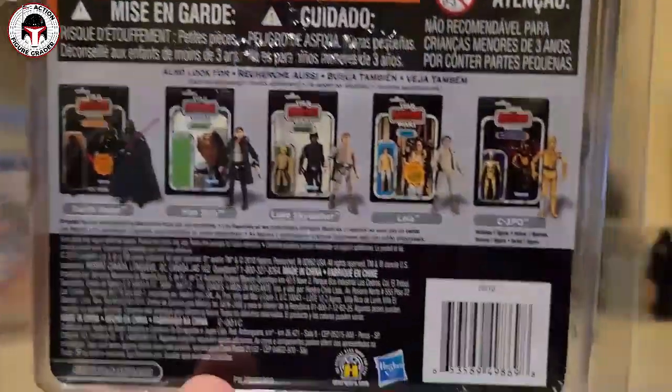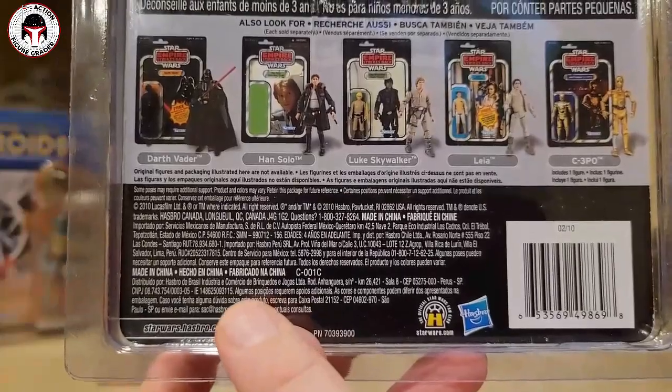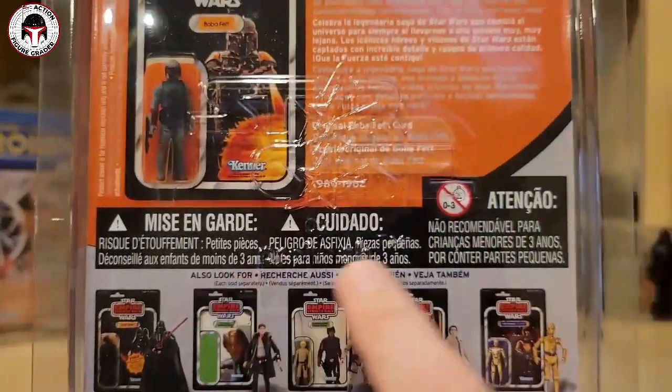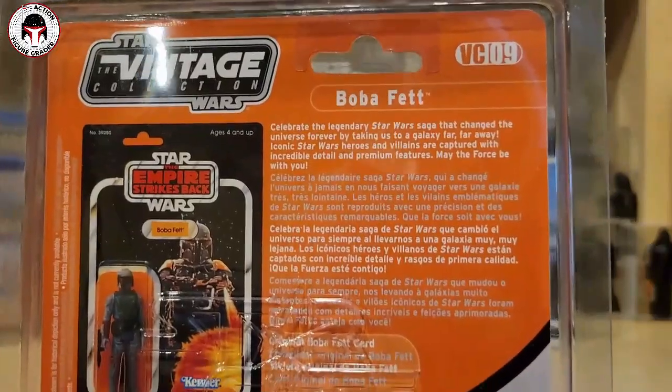And yeah, here's the back of it, and you can see very clearly here it's got all the multiple languages. Where is it? Yeah, Hasbro Canada. There you go. Hasbro Canada, and it's got all the multiple languages. That denotes it's the Canadian card back. But what an incredible item.